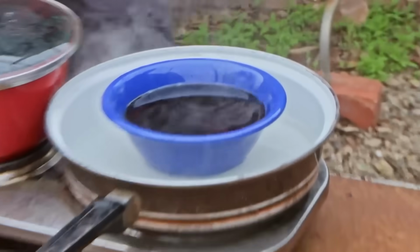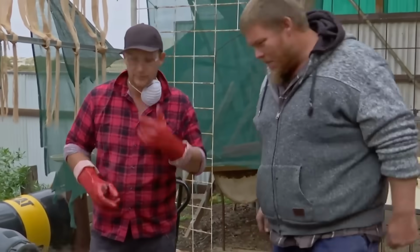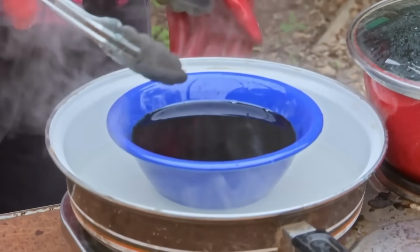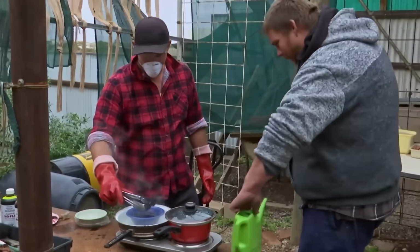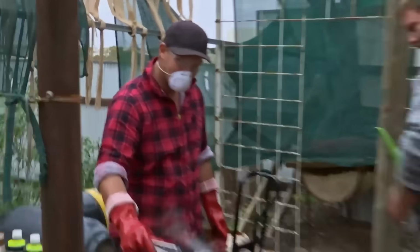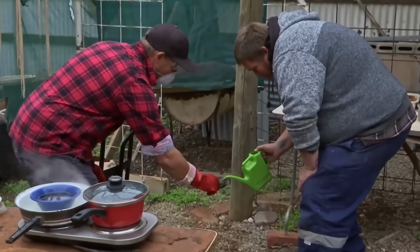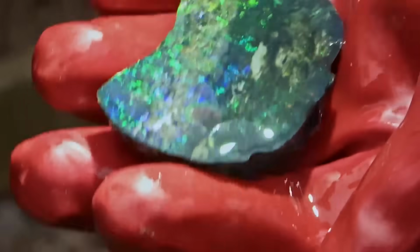You reckon, Cos, it's time for a look? Yeah, let's have a look. All right. Hopefully it's got dark. Yeah, it's definitely reacted with the sugar, giving us that carbon we're looking for. A big moment. Have a little rinse down here. That's it. Oh, look at that. Look at that. That's beautiful.